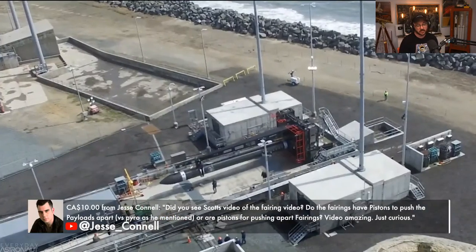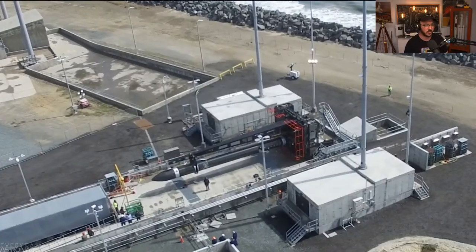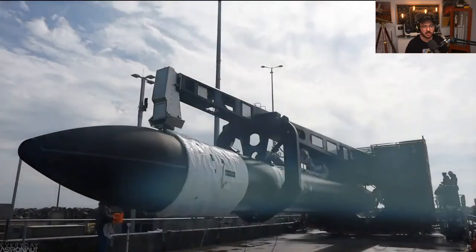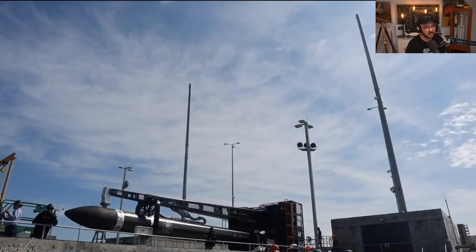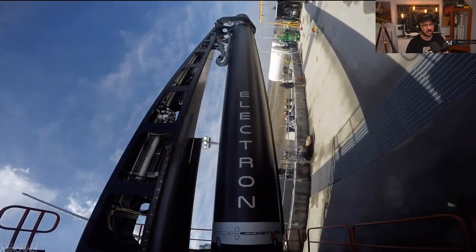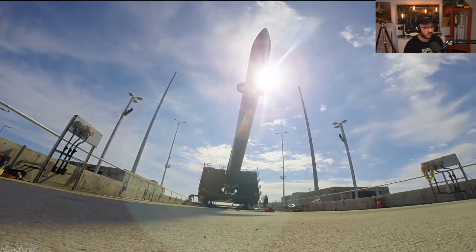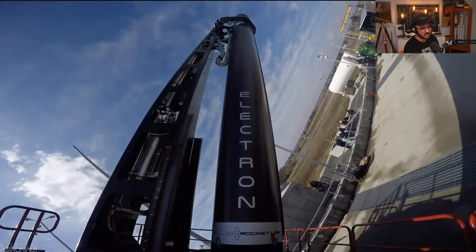So Rocket Lab does also use non-pyrotechnic devices as separators for their fairings and payload separation and things like that. They do not use pyrotechnics. That's also a good thing for being good stewards of space, because that way they don't accidentally have explosive bolts putting little extra debris into orbit that's unnecessary.